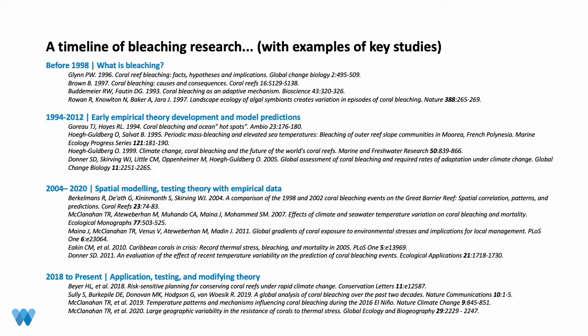Going back here, and more following the empirical field study work, which I see as developing in 1994 with the first satellite measurements estimating water temperature, and then the correspondence or coincidence with hot spots. The 2 early influential papers there are Goreau and Hayes, and Hoegh-Guldberg and Salvat, where they both embrace the idea that there's a 1 degree centigrade threshold before corals bleach, and that leads then into the models that Ove develops, that I consider the first sanctuary models, because he acknowledges that there are differences between sites in terms of when regular bleaching will occur.